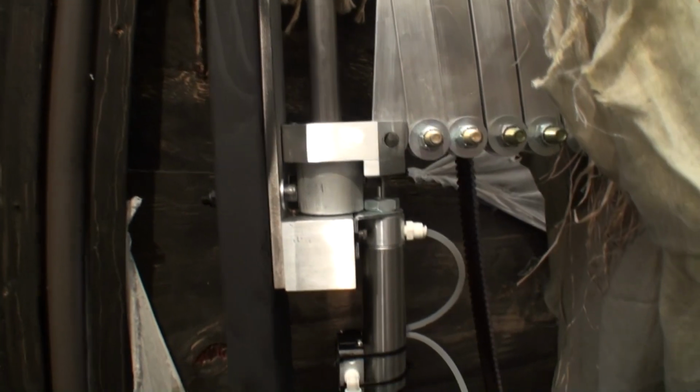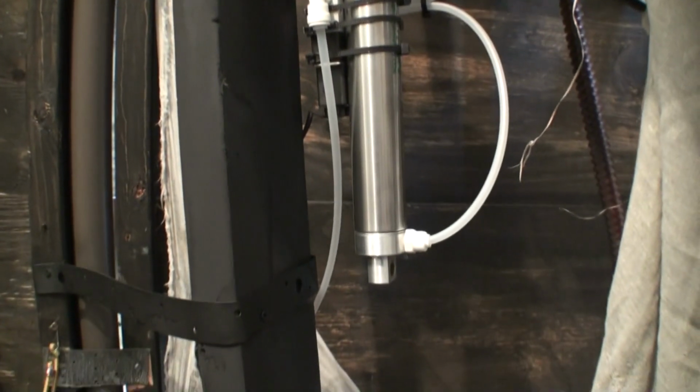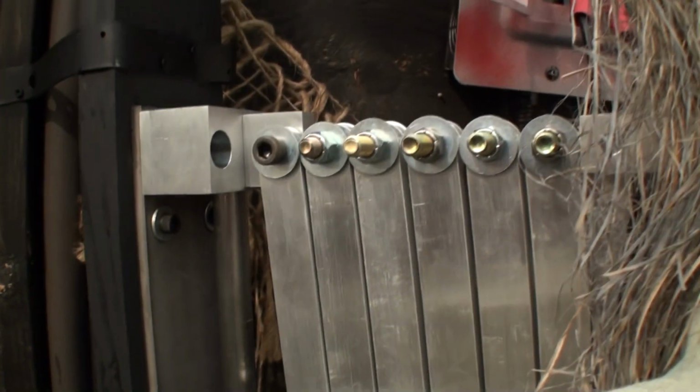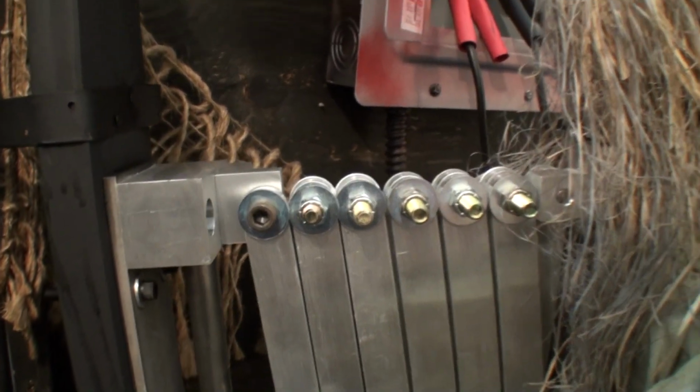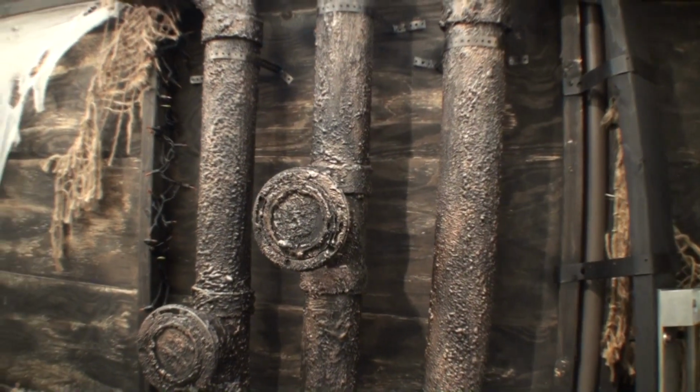And it needs a lot of support. And I'm not really sure how it's going to hold up. I kind of think that it's going to rip itself out of the wall. But we'll see. I'll work with it as it goes. It should be pretty cool. We'll find out. And of course, the pipes, we've all seen those last time.